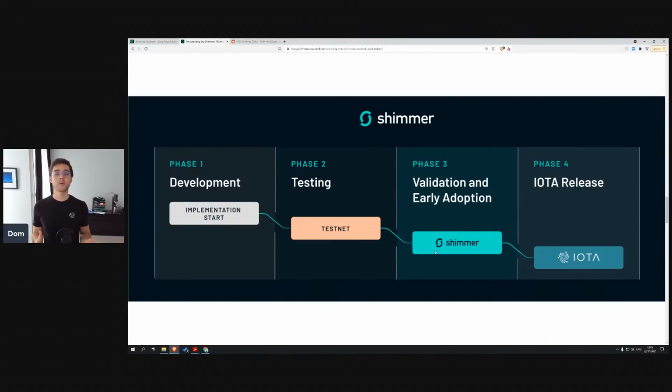And equally important is this validation, right? We want to have the community, and we also want to have adversaries in this network really stress test each of these upgrades so that later on the IOTA mainnet can be safely upgraded. So it's really about two things, right? We want to give our ecosystem early access to the innovations that are coming out of IOTA, tokenization, smart contracts. We want to start building the ecosystem not just when the upgrade happens on the IOTA mainnet, but straight out of the testnet release.